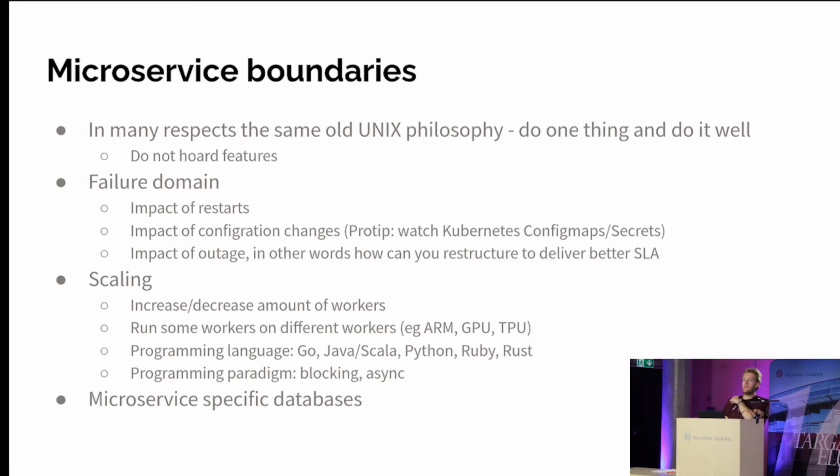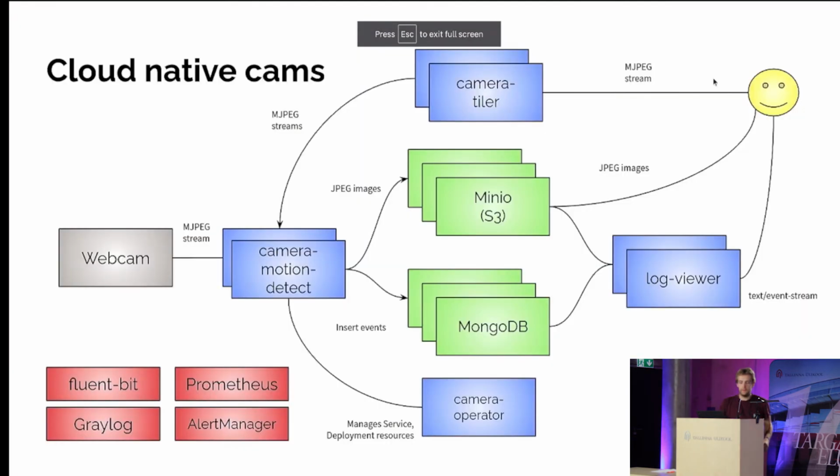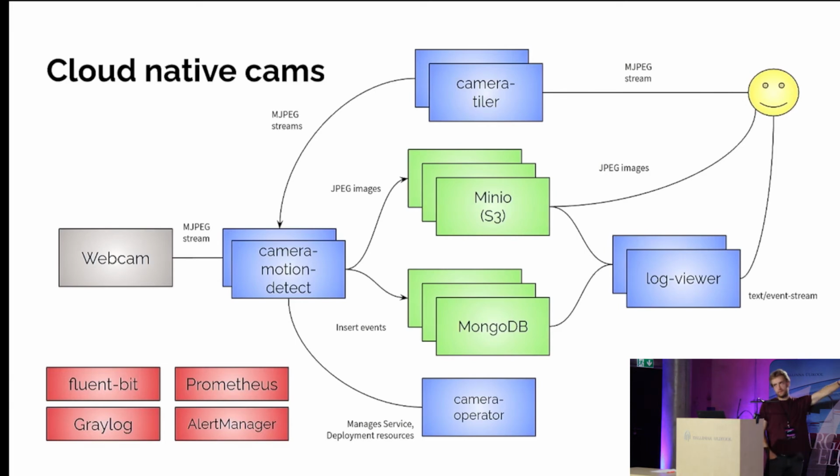Okay. The other aspect is scaling. For instance, in the cameras application here, I think there are multiple aspects. Let's say there are many people who want to look at the tiled images of the camera, then I can just spawn additional replicas of the camera tiler application. If I want to ensure a higher SLA for a server room, then I can increase the replica count for the camera that is observing the server room only. So these things become quite trivial, improving the SLA again.